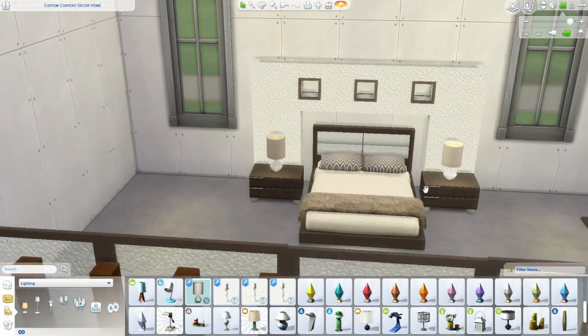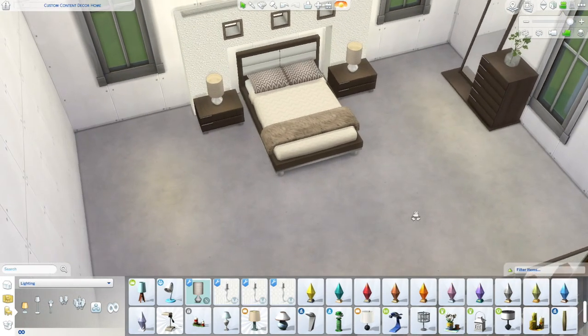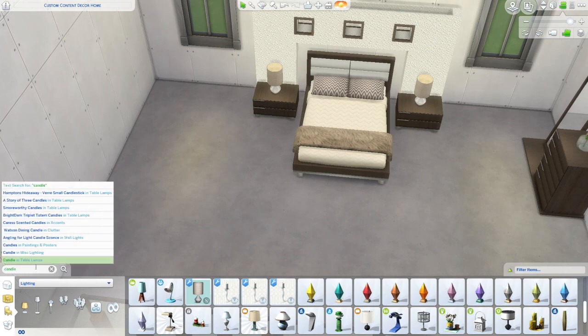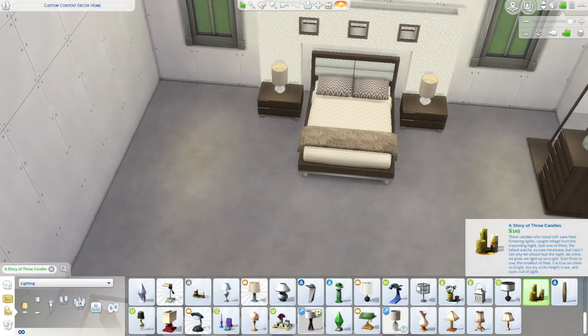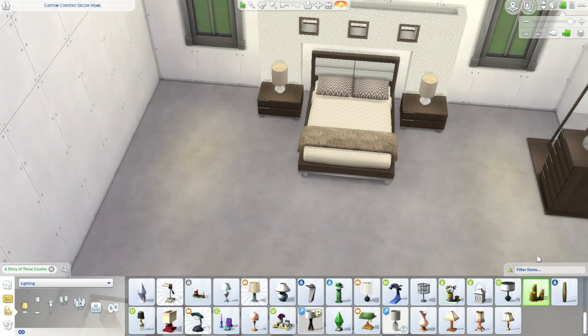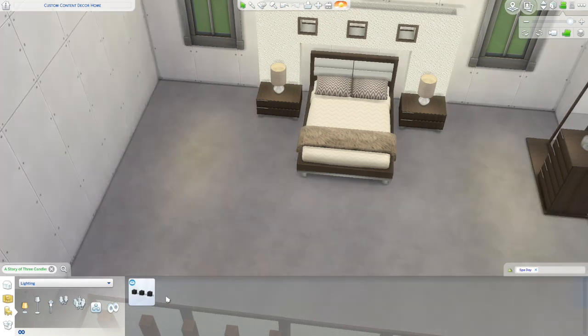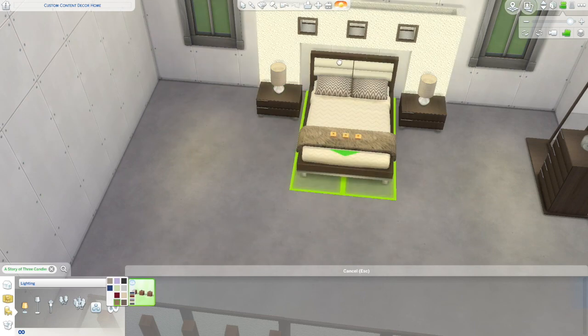I really like how this looks. I do not want to get rid of this backdrop thing. The only other thing I feel like I could do is, I really want, is it a story of 3 candles? What's the little 3 candles? Oh, this one keeps coming up. You know what? I know what it is. Let me just go because I think it's with Spa Day stuff, which, y'all, if y'all don't have it, I know right now the packs are on sale. Oh, triplet totem candles. Okay, all right, all right.